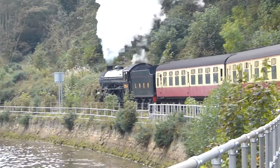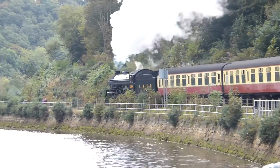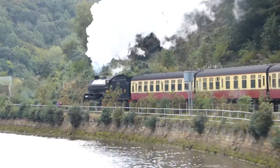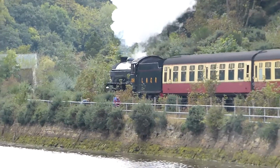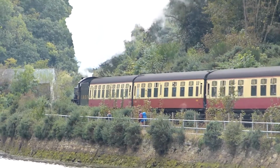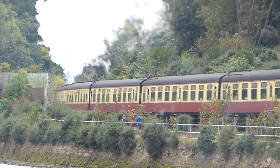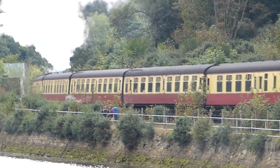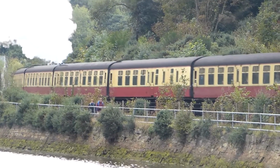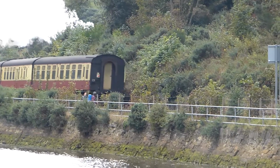Here's a short film about the North Yorks Moors operations into and out of Whitby. A real gem, and unusual in railway terms, because the last 6 and a bit miles from Grosmont to Whitby, the North Yorks Moors shares with Network Rail. Consequently, there are some additional signalling requirements, which we'll see in the film.